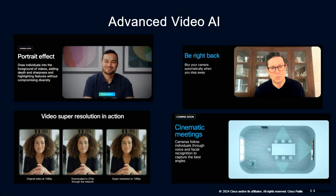I encourage anybody that goes out to any Cisco events to ask for a demo around Cinematic Meetings and have it done in person when you're sitting at the table. So if you go to an expo and Cisco's there, look for that Cinematic Meetings demo. It is breathtaking and mind-blowing, and you'll all become a big fan of it. Just to let you know, it's coming soon.